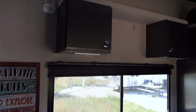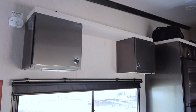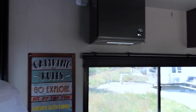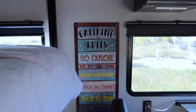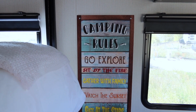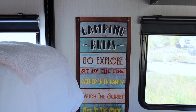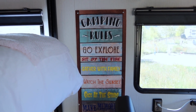And then so we have more storage cabinets over here. We can also store some things up high as well. We just have to be careful because you don't want anything that could potentially fall off when you're moving. It came with some signs that I probably wouldn't have put up myself, but honestly, they don't really bother me anymore. This one just says camping rules, go explore, sit by the fire, gather with family, watch the sunset, gaze at the stars, make memories. It's totally fine. It's not my personal aesthetic, but you know, it's really no big deal.